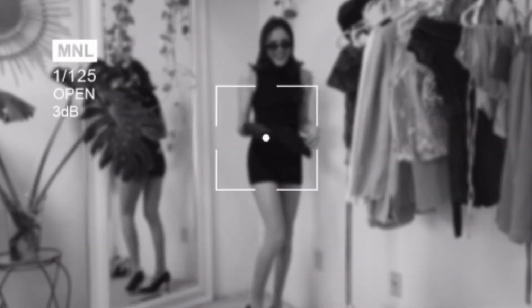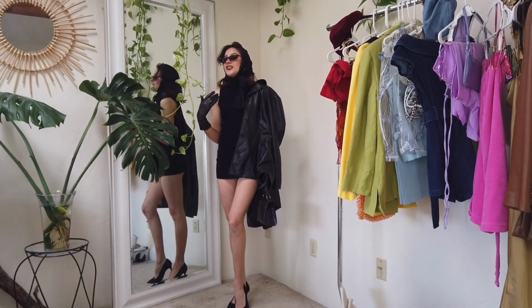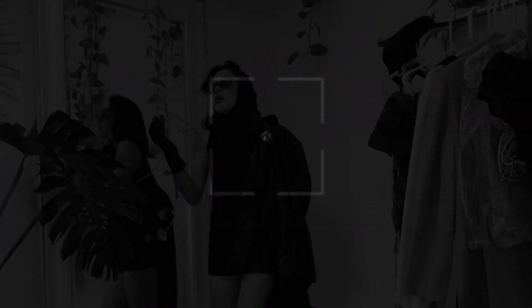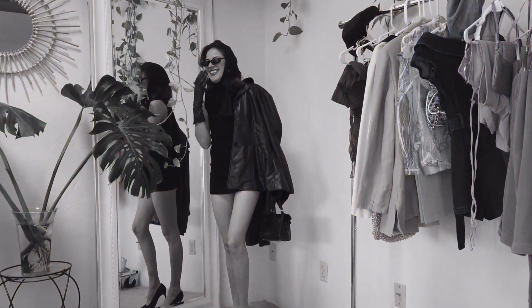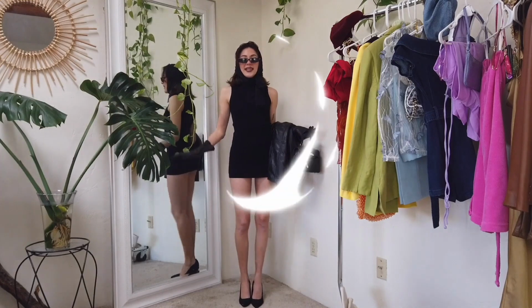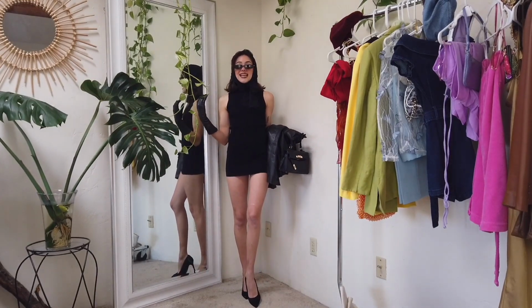So I call this the going to my sugar daddy's funeral. I just inherited $3 million and I couldn't be happier. Oh no, no, no. I couldn't be more devastated. This is my take on the black color. It is so classy, so elegant, so sexy at the same time.